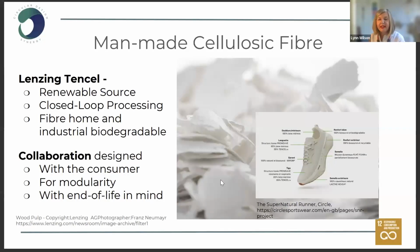And what we see here is Circle and the Supernatural Runner, where we begin to see trainers, running shoes, other sportswear products made of textile, because it begins to mimic those qualities and properties that traditionally we've had in fossil fuels and polymer-based chemically induced products. So we start to have a much healthier product, a product that not only is a closed loop and is industrially biodegradable, but is much healthier and much better for us.